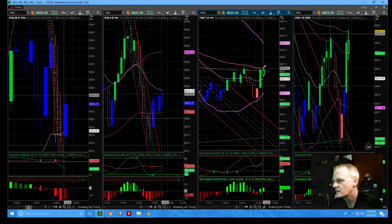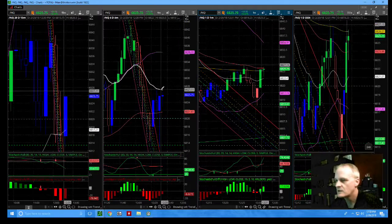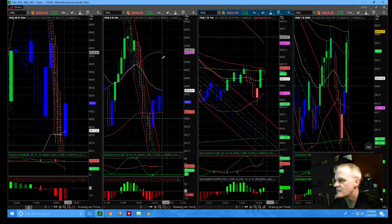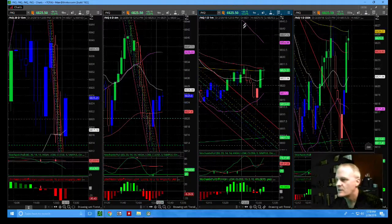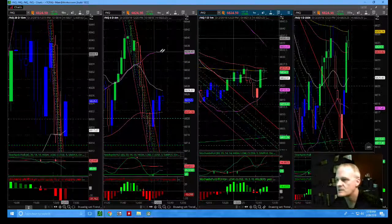So I was going to say if we get a close above here, which is the 27 period MA, but I'm also looking at the 4-minute chart, we'd have to also get a close above this 9 period MA for us to consider that there's clear blue sky all the way up to 6834-ish, which is the top end of the Bollinger Band that's forming. Here the Bollinger Bands are coming in. Here they're still widening, although slowing.